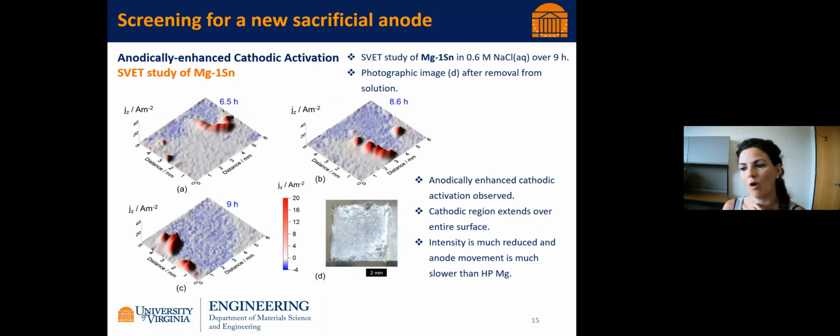What happens now when we incorporate tin at the lowest percentages? This is 1% tin. And the first thing to note is that the experiment was now conducted over 9 hours instead of 64 minutes, which is a really good sign. So compared to the pure magnesium, we've really slowed down the progress of that cathodic activation, but it's still very much there. We still have a wall of anodic activity, and we still have cathodic activity that spreads right across the surface and doesn't switch off in that entire time. But it is greatly reduced, so that's positive.